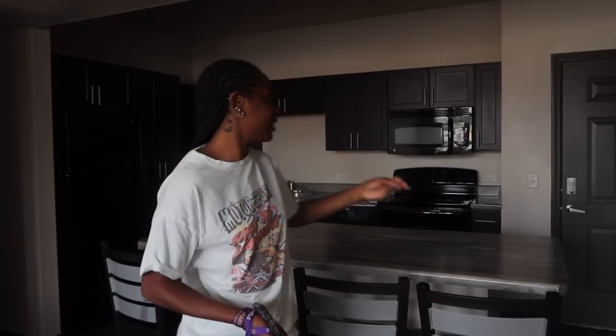I got my key, y'all. I wonder if it has carpet or hardwood floor. Please don't mind my hair. Okay, so this is the living room. I mean, this is the kitchen. Ooh, is that the laundry room? I mean, it's laundry.